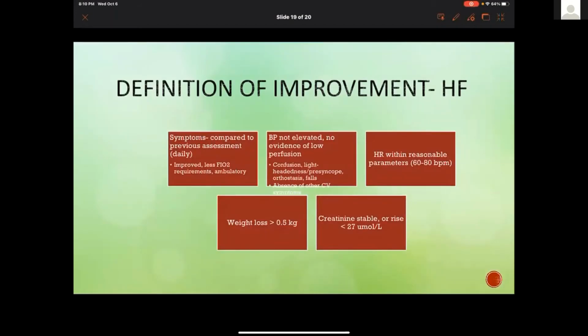So when have you doubled down and you've actually gotten success? Well, you've had improved metrics such as decreased FiO2, increased ambulation, decreased confusion, blood pressure is remaining stable, no evidence of low perfusion. You have a heart rate that's reasonable, not tachycardic. Weight loss continues to be consistent, and you're dropping more than half a kilo a day, and your creatinine isn't rising significantly.